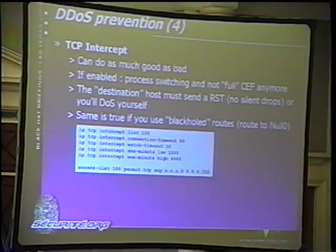What will happen if something is going wrong? It will just block the source of the packets. So yeah, it can block some attacks.